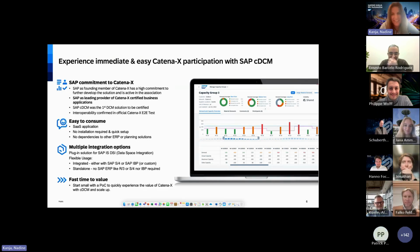So quickly summarizing what you have seen. Full commitment from the SAP side to Catena-X. We are also further developing the solution, now also bringing AI functionalities in. Catena-X interoperability is approved and confirmed in an official Catena-X end-to-end test. It's a SaaS solution, as you could see. It runs standalone and doesn't require any local installation, but you also for sure have the possibility, if you want, to have a full integration with backend solutions.